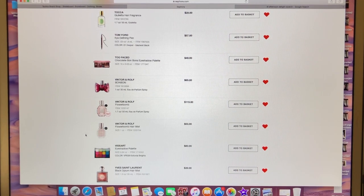I have the Viseart eyeshadow palette. This is the Editorial Brights palette, and I had this one on here specifically because I couldn't get the Urban Decay Electric palette anymore, but I really wanted a Viseart palette. I just couldn't decide which palette I wanted, and if I'm gonna drop $80 on a palette, I really want to enjoy every single shade in that palette.